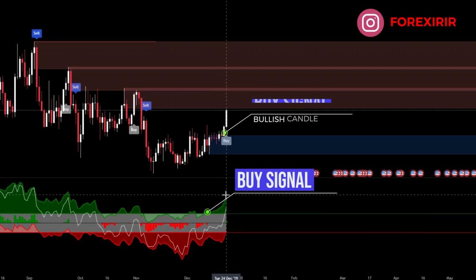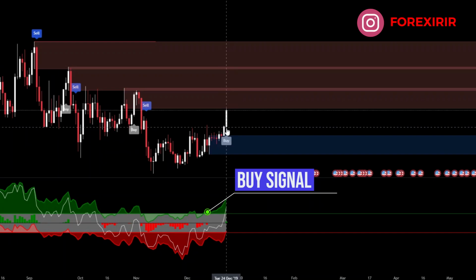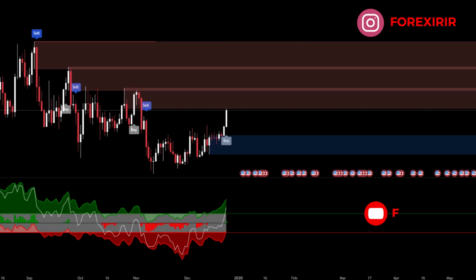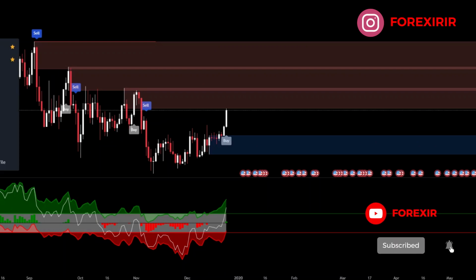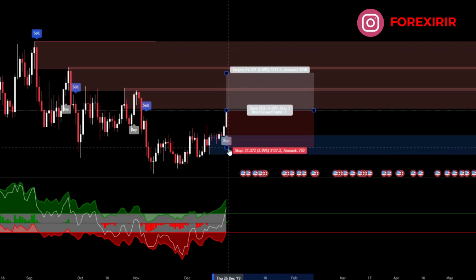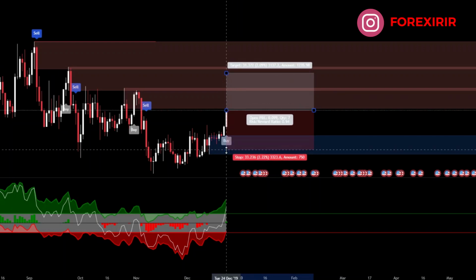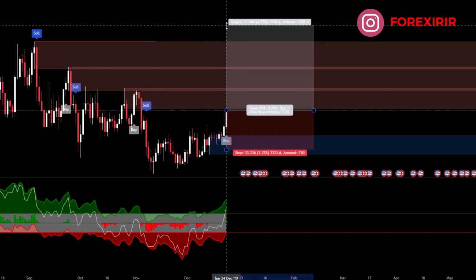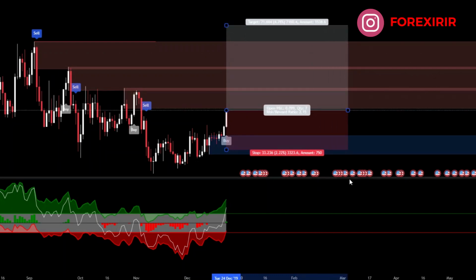Now look at the Bull Bear Power Trend indicator. The white line is separated from the red cloud and moves upwards. Also, the green line has crossed the green line upwards. I can open a buy position. I place the stop loss at the bottom of the order block area. I adjust take profit risk to reward 1/2. In all strategies, I suggest using a floating stop loss strategy to earn more profit.